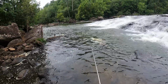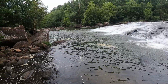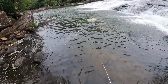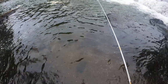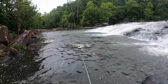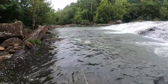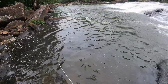It all depends though. Water's definitely a bit low. It's kind of interesting how low the water actually is. If we'll be able to find any good fish. I want to say yes, but you never know.